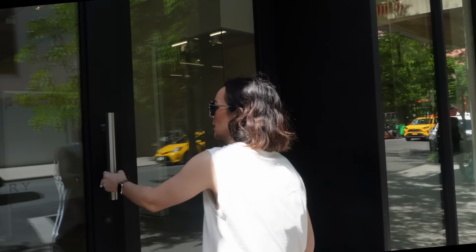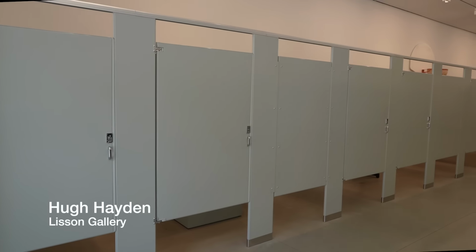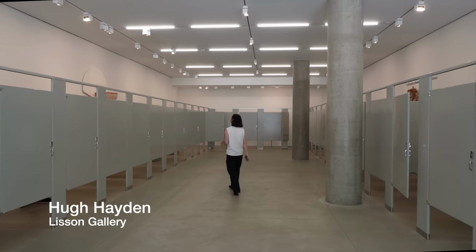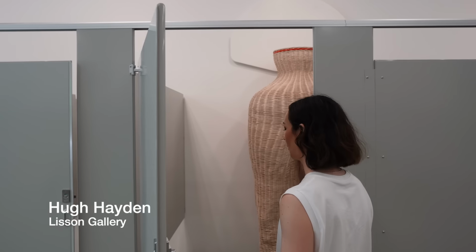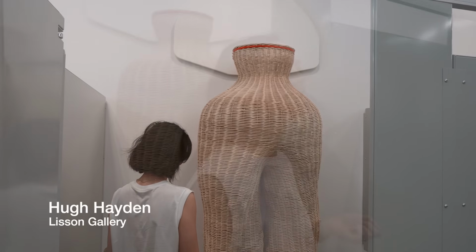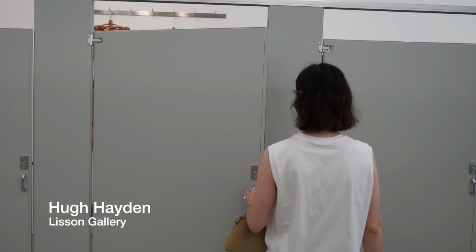Our next stop is Lisan Gallery to see an exhibit that's unlike anything you've probably seen in a gallery space before. I know that it was for me. This is an exhibit by Hugh Hayden titled Humans, which is a very funny play on his last name and humans. And as you can see, he's recreated a very spacious bathroom with a series of stalls that house various sculptures. Mostly made of his signature material of wood, but he's also explored using other materials like metal as well.